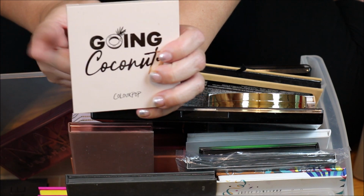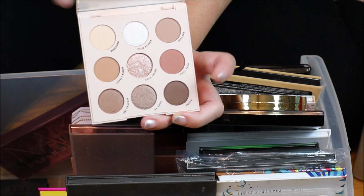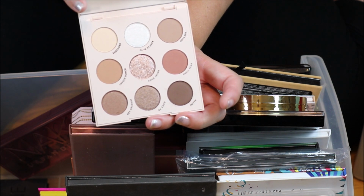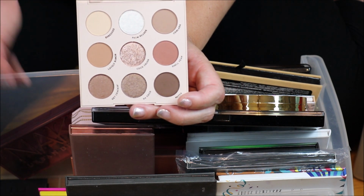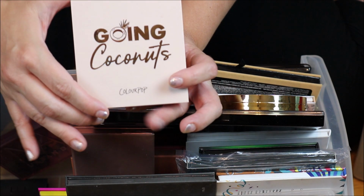So this is the Going Coconuts palette, and this is a gorgeous neutral palette. Look at those shades, especially this dark shade down here in the corner. Can't wait to play with this. Again, this was out of stock. It finally was back in stock, and I got my hands on it.